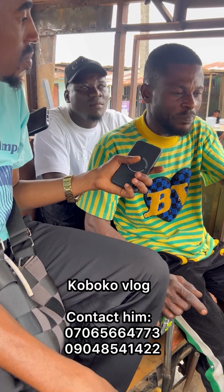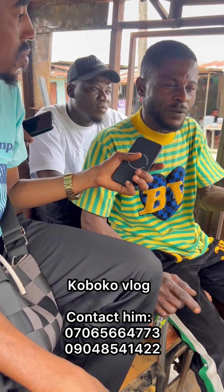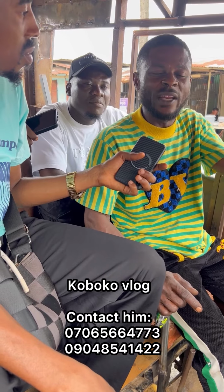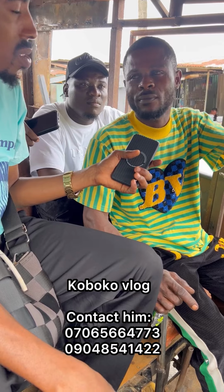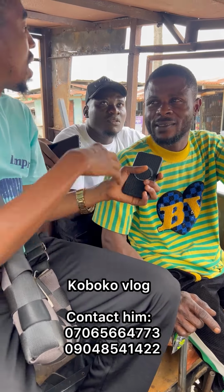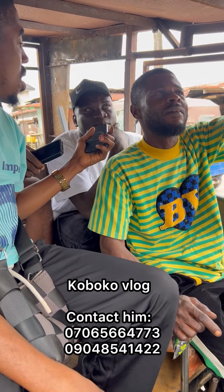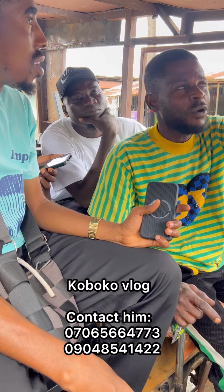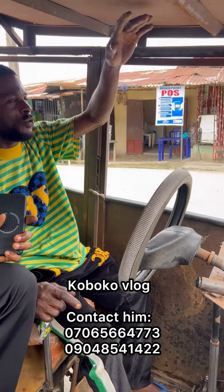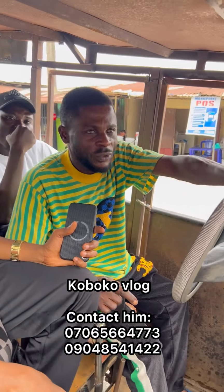I am just believing God, if the Nigerian government will turn their face to me and really know my intention, I'm going to do more than this. I built this car for transportation. This is just a skeleton. I want to make it comfortable for the masses to use. I am supposed to fix glasses here, the windscreen and the back windscreen.